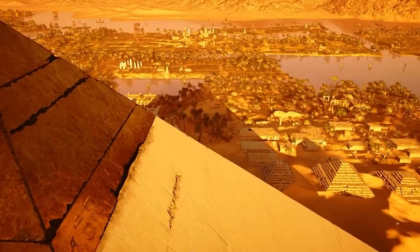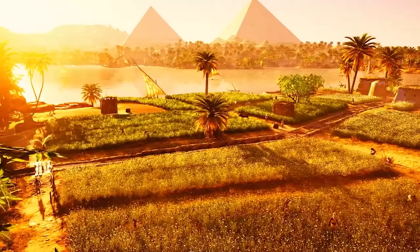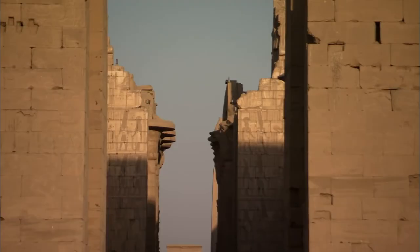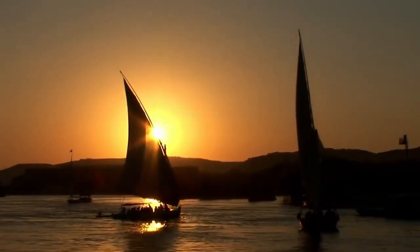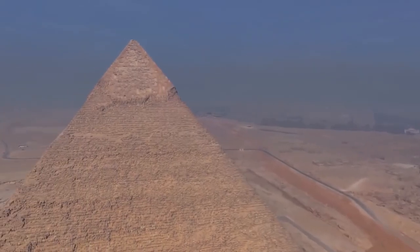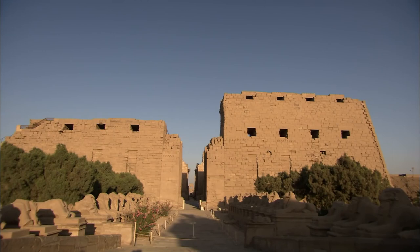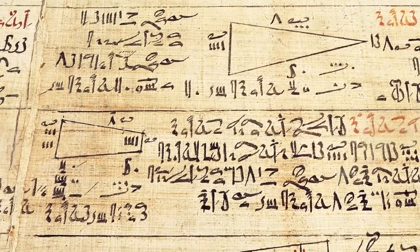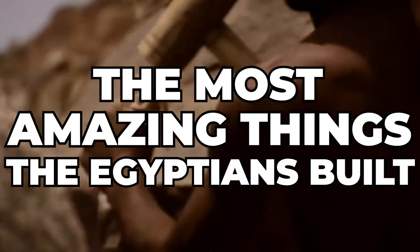Every time someone brings up ancient Egypt, you probably think of pyramids, scarabs, and cursed tombs. Of course, that's not all they contributed to society, but that's pretty much all we know thanks to Hollywood. Sure, they didn't invent something as revolutionary as the wheel or fire, but they did build a bunch of amazing things that changed the world forever. In today's video, we've rounded up some of the most amazing things that the Egyptians built.